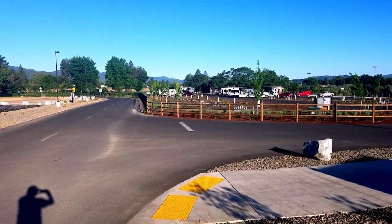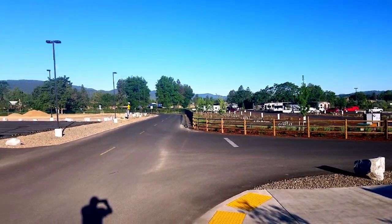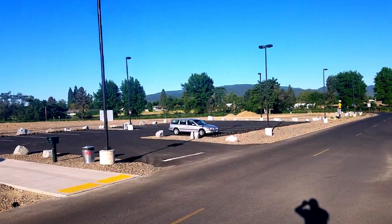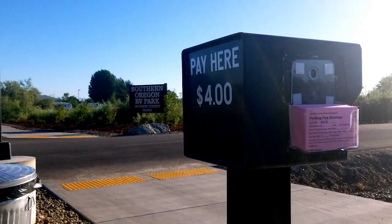So you've created a park, and Jackson County parks have day use fees. I know that some people might be a little bit surprised, but tell us a little bit about how the day use fee works for the new pond fishing. So when you pull into the park, you're going to see an entrance to the left for those who are here for RV purposes, and there's a 40-car parking space to the right. When you park over there, there's a fee box there to pay.